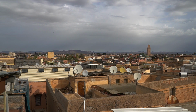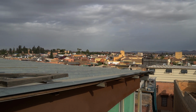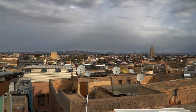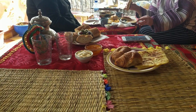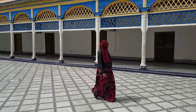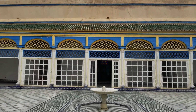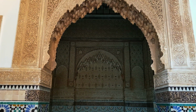While Marrakech is known for its hustle and bustle, there's still plenty of architectural marvels that allow you to get away from it all. After a nice rooftop breakfast, we set out to explore all the nearby sites. First up is the Bahia Palace. This palace was constructed in the 19th century in the southern part of the Medina. It's a giant palace that covers nearly 8,000 square meters and contains 160 rooms, so there's plenty to explore.